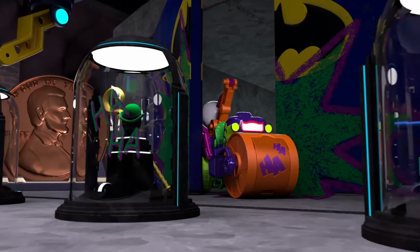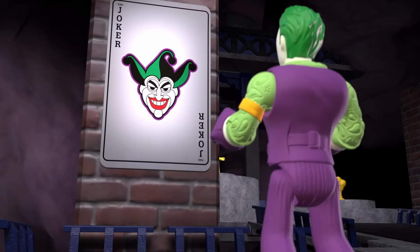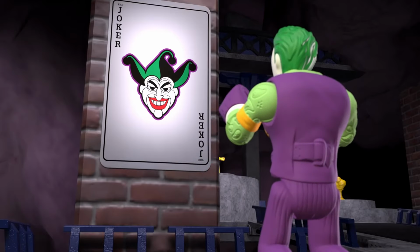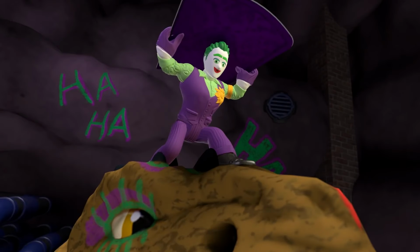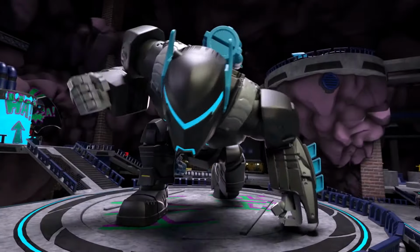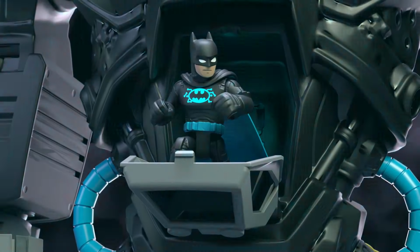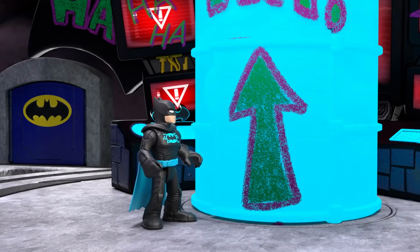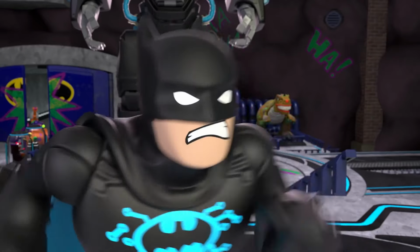That laugh can only mean one thing. It's gotta be the Joker. What's he up to now? He's stealing the Joker card. Wow, a T-Rex. Where is he going? Oh, good. There's Batman. Someone's been in the Batcave. Batman must be mad.